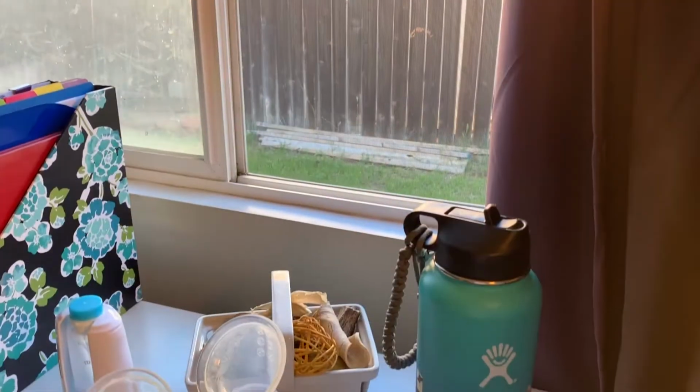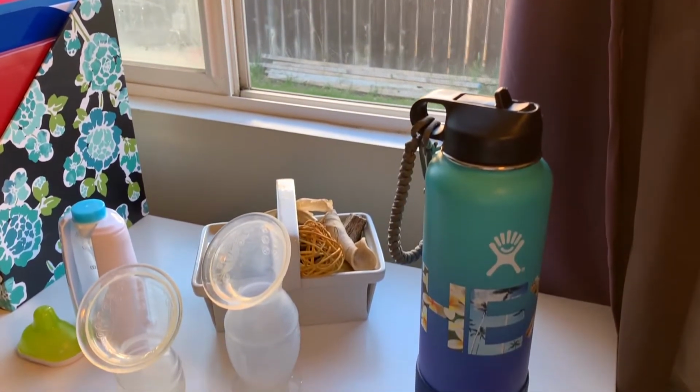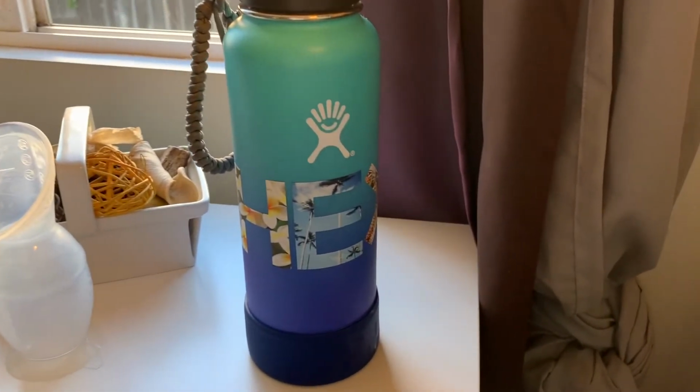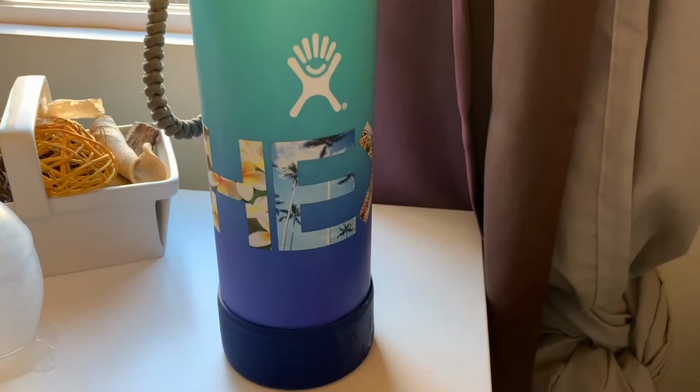Another must-have for me is my Hydro Flask. I am currently breastfeeding my son, and to be able to produce the amount of breast milk that I need, I have to stay hydrated. And so I drink 3 to 4 of the, I think it's 40-something ounce Hydro Flasks a day at minimum, just to keep myself hydrated. I've also noticed that I'm extremely thirsty all the time. So I like to have my Hydro Flask on me, just nearby, so that I can take a sip whenever I need to quench that thirst.